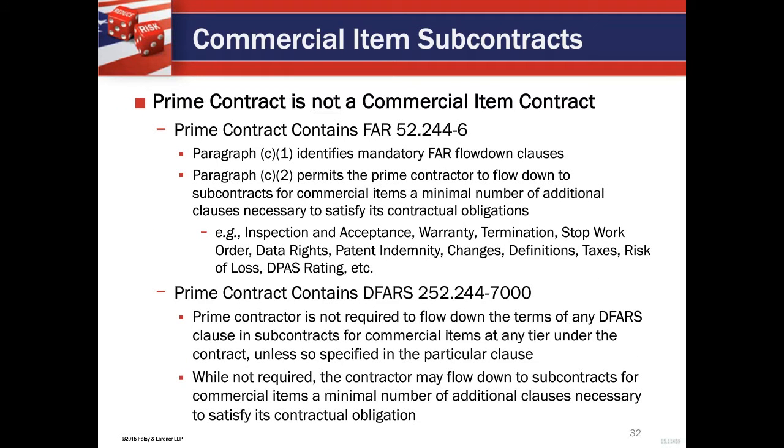If the prime contract is not a commercial item contract, then as I mentioned earlier, it's going to contain clause FAR 52.244-6. And not only does that clause say incorporate commercial items in what you sell to the government in lower tiered contracts as much as possible, but it also identifies those FAR clauses that must be flowed down to commercial item contractors. And that's basically it. It's really a small subset. However, one of the paragraphs then says the prime contractor can flow down to subcontracts for commercial items a minimal number of additional clauses necessary to satisfy their contractual obligations.